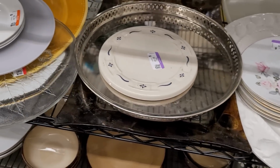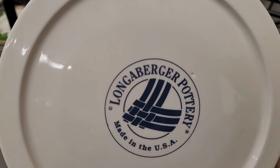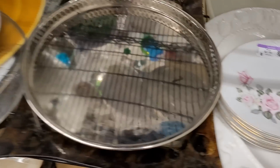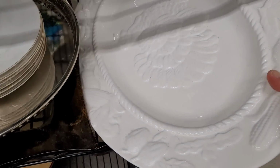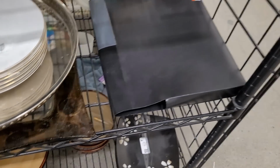But first, this is the matching basket weave, woven traditions, Longaberger pottery trivet to match the bakers that we found in the last video. So that will go straight in the cart. Let's unstack this pile. Oh, it's a file folder. I couldn't figure out what that was. Let's put this back.